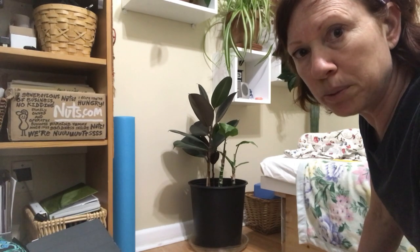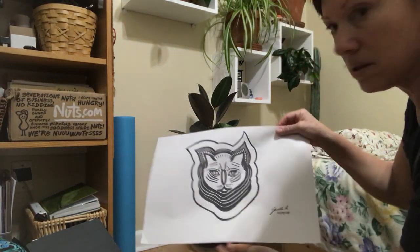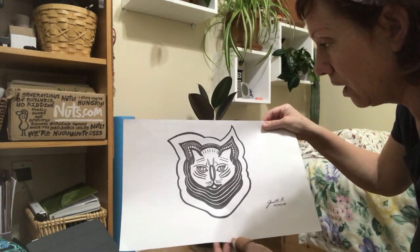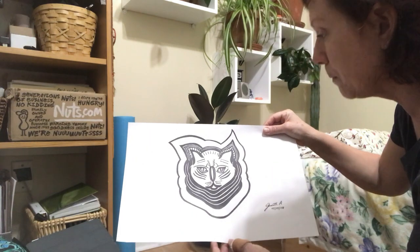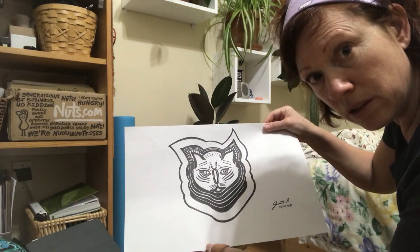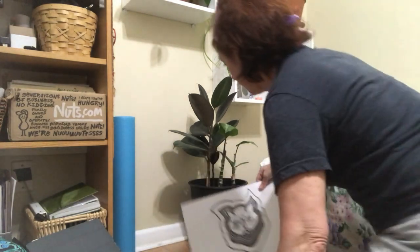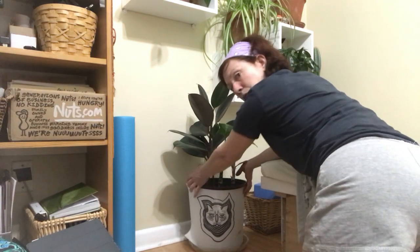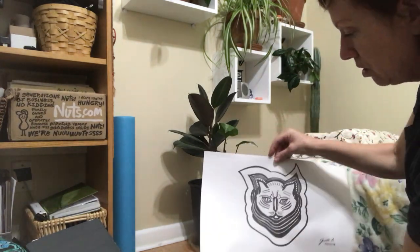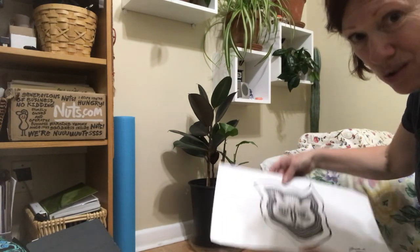So what many of you probably do not know about me is that I'm an artist. And this is one of my drawings. I love black and white as the medium for artwork. This is a copy, a print of my original. And what I decide to do with this is wrap this around the pot. But it's too long this way. If I water the plant and water comes out, it's going to wet the artwork.